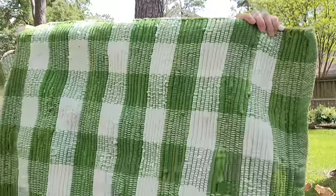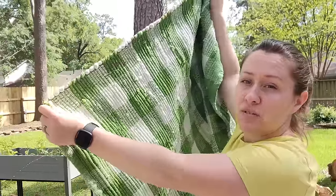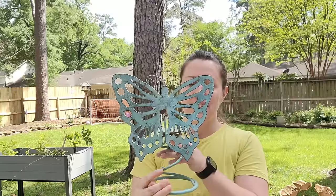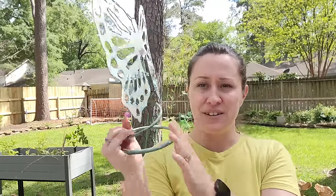I also got this rug, an outdoor, well, it could be indoor too, indoor outdoor plaid rug or gingham or whatever you want to call it. But it's a cute color for spring, and I think it would look great by my front door underneath our welcome mat. This is like an iron butterfly candle stand on a spring.